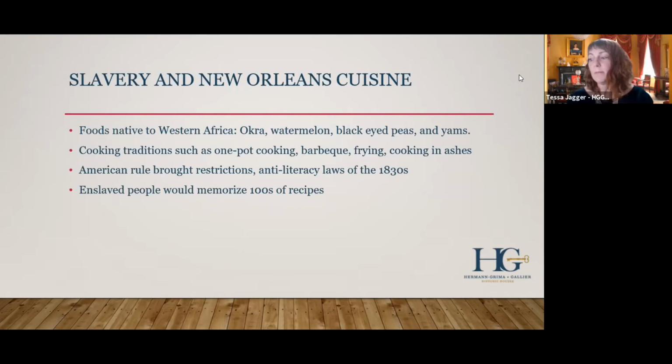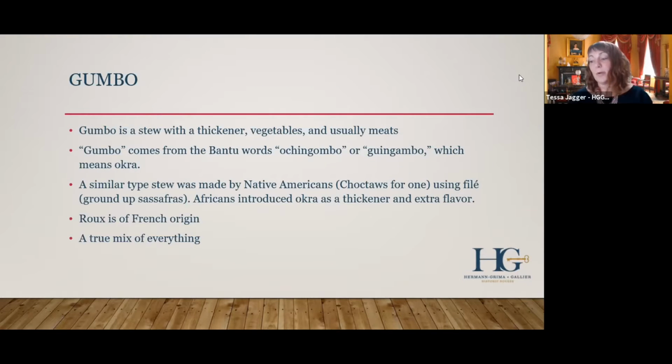So when you're thinking about cookbooks, and when you're thinking about the enslaved people who are predominantly cooking the food, that meant that they had to memorize hundreds, maybe thousands of recipes. So that leads you to not having cookbooks in New Orleans at our New Orleans base. Also, as we talked about previously, they're still trying to figure out how to recreate these French dishes without having all the same ingredients.